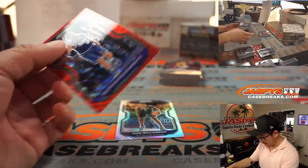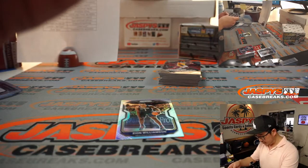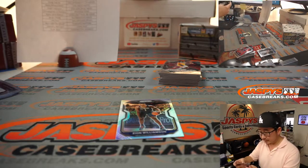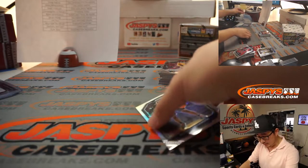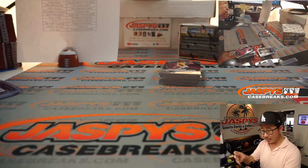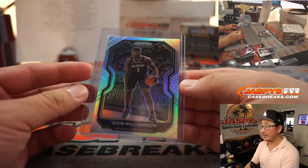Ooh, and a silver Zion Williamson. Nice. And a Red Wave Bogdan Bogdanovic. And nice silver Zion, second year Zion, which I'm sure will still do all right in the secondary market. That's Jason Siebert with the Pelicans. There you go, Jason.